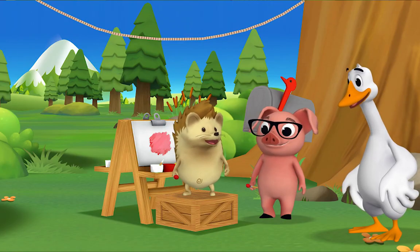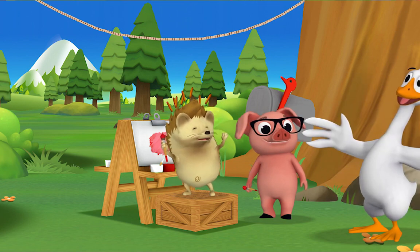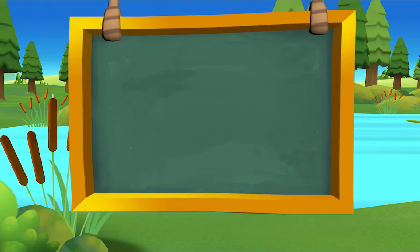Mr. Goose, I made pink. Can we make that the color of the day? Hedgehog, that's a great idea. Presenting: Pink.